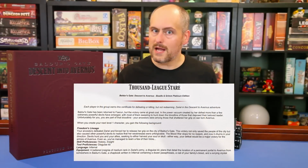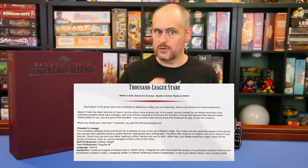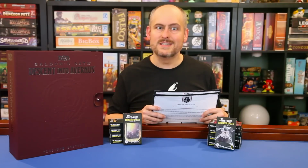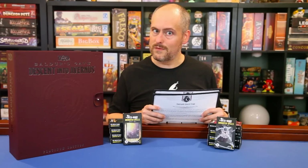It opens up a new background for players' next characters, Freedom's Lineage, which makes you a future target of devils for your ancestors' meddling in infernal affairs, but which also gives you certain tricks and proficiencies to keep you safe and let you gain access to Avernus should you need to go there yourself one day.